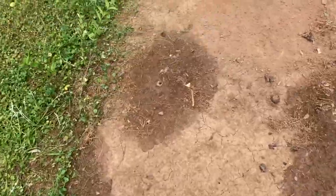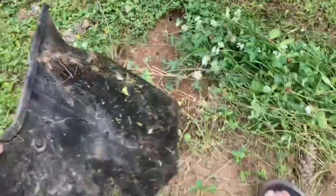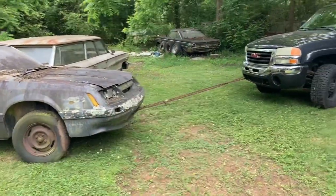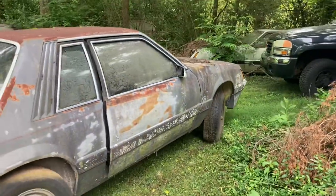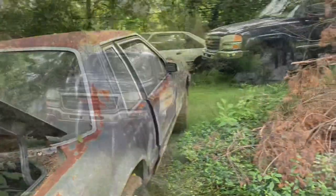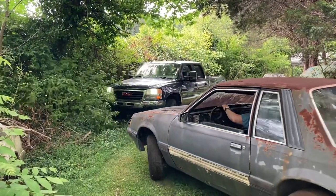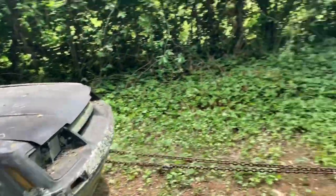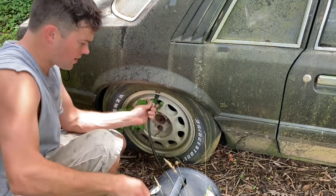Nothing too spectacular under here. We got bugs everywhere crawling away. Some sort of boot for a shifter probably. What's this? Ooh, look at this old shield. All right, we're gonna hook a chain to it now. We got that Mustang pulled out where we can get loaded up.